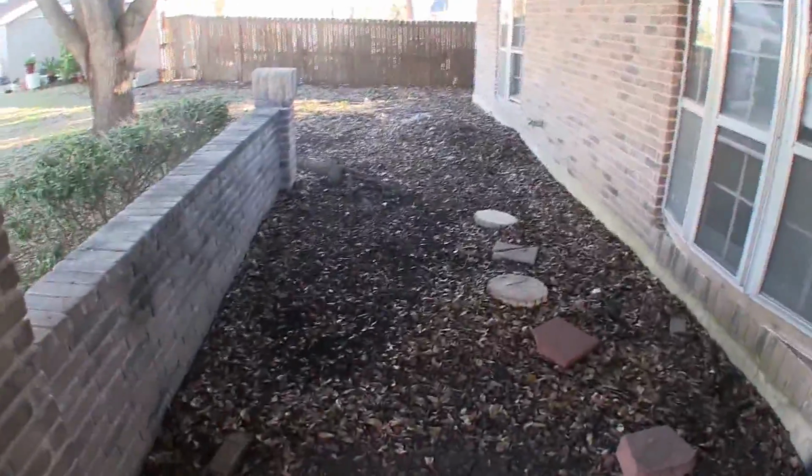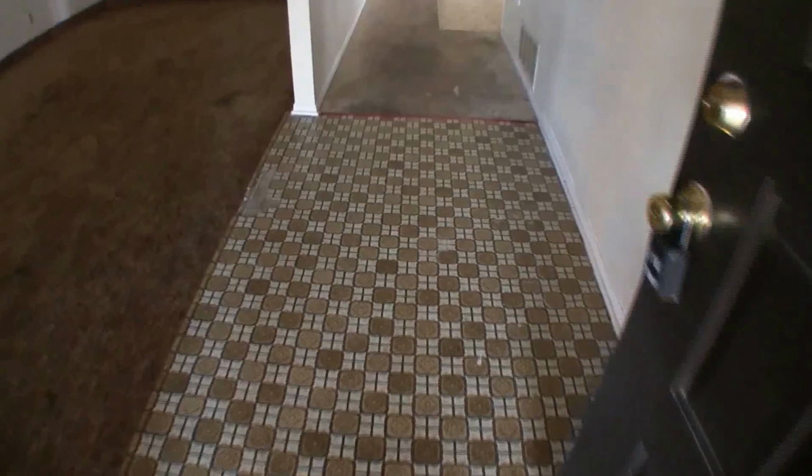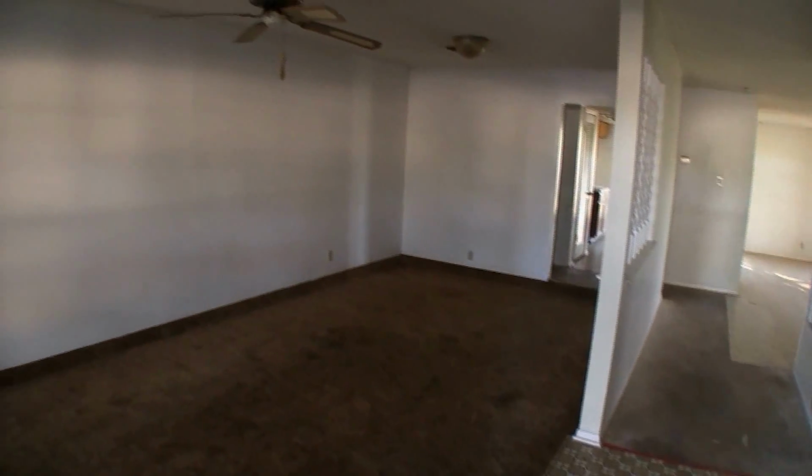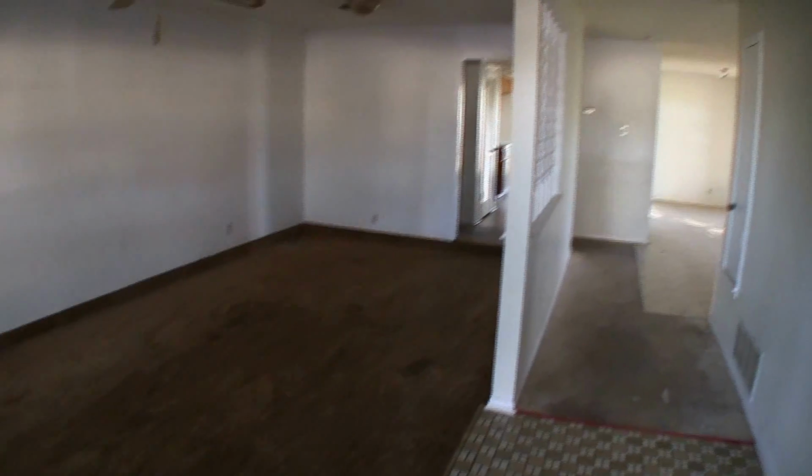Well, as we walk up, I do like how to the left of the entrance you have a little garden area here. You could do a lot with that. We make our way in. It does have that kind of classic 1970s, early 80s tile. And then to the left here you have a sunken formal living and formal dining room. That really just needs replaced carpet and paint.